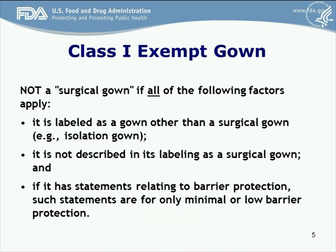In determining whether a gown is intended for use as a surgical gown under the surgical apparel regulation, FDA considers the terminology used, the level of barrier protection claimed, and the device's technological characteristics. A gown is a Class I exempt and not a surgical gown if all of the following factors apply. It is labeled as a gown other than a surgical gown, for example, an isolation gown. It is not described in its labeling as a surgical gown, and it has a statement relating to barrier protection, such as claims of minimum, low, or no barrier protection.